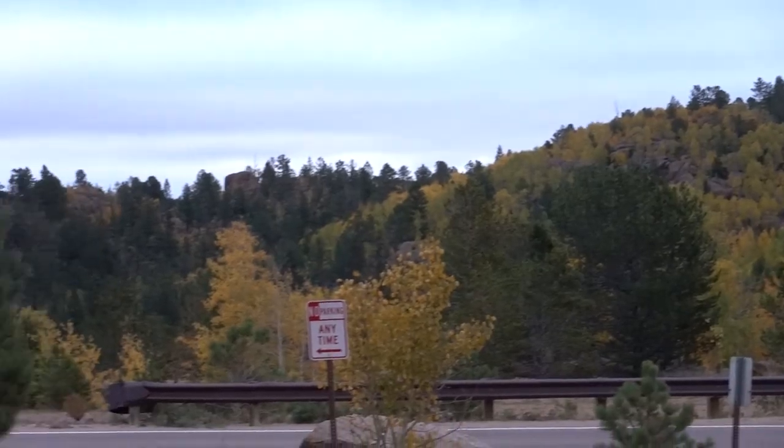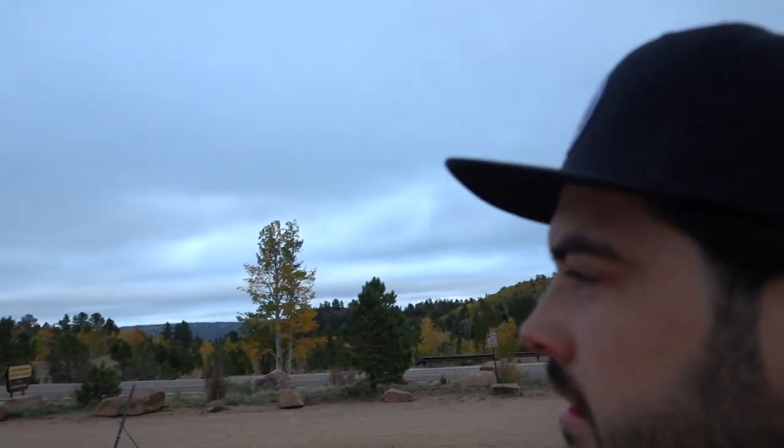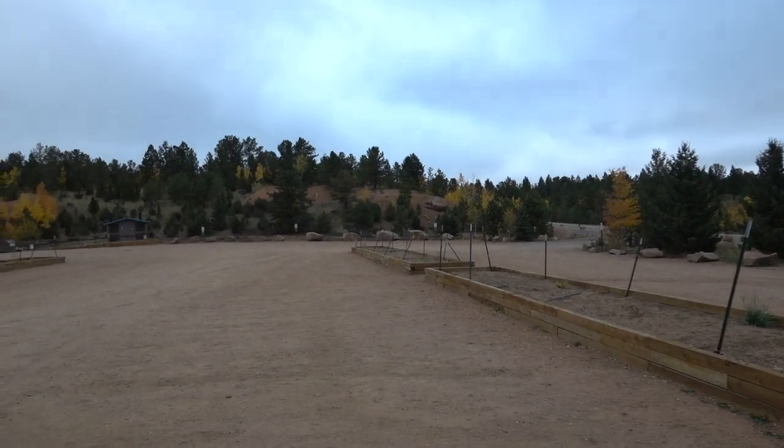We're at, this is called Bigfoot Crystal Reserve, although you can't see it right now because it's so cloudy. Just look at all the tree color popping. But yeah, we're, oh, there's some deer.